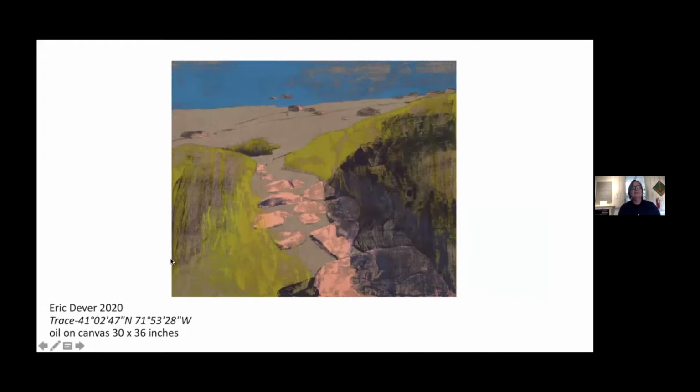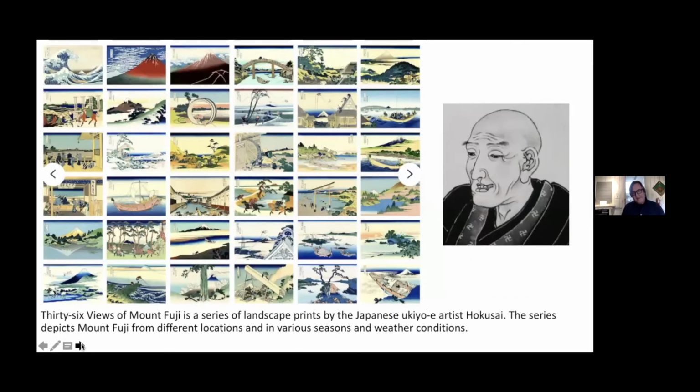By no coincidence, I feel drawn to the 36 views of Mount Fuji by the Japanese ukiyo-e artist Hokusai and his paintings of the natural world. Ukiyo-e art has also influenced the Impressionists to focus on the subject only and to eliminate excessive details and complicated backgrounds from their paintings.